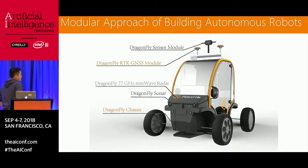So that's a car we built, anywhere between $30,000 to $40,000 to build this car. And then we divide it into different components. On top of it, we have what we call a Dragonfly sensor. It's a vision sensor that uses computer vision to grab data from the environment for two tasks, localization and perception. And then we have RTK GPS modules, such that you can get very accurate location data. And then down there, we have the sonar and radar. That's for passive perception, such that if your camera does not detect an object, and then the object gets close by, it will be caught by the radar and the sonar. The radar is for mid-range detection. Sonar is for the last line of defense. And then you have the chassis.